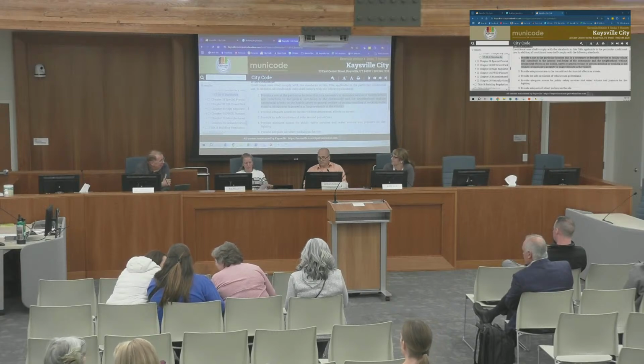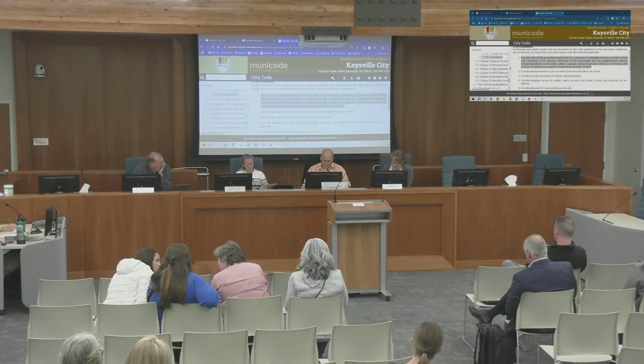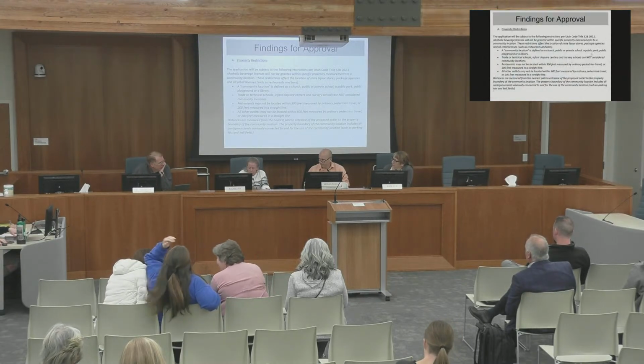Go for it. Okay, I'll move to approve, oh, we need to do these separately though, right? I believe we do, yeah, we'll do them separately. Number 6, the conditional use permit for the sale of beer at Boondocks Full Service Restaurant located at 525 South Deseret Drive, based on the findings of staff. Second. All right, we'll start the voting with myself. Aye. Aye. Aye. Aye.